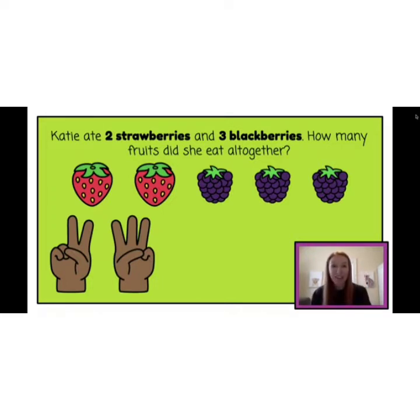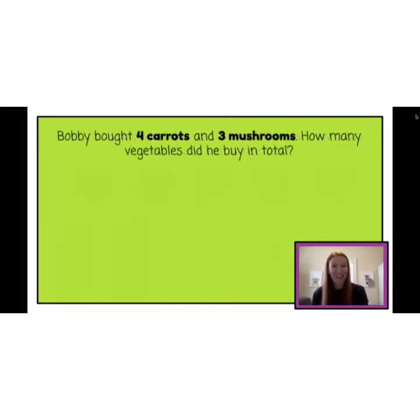Can you say the math sentence with me? 2 plus 3 equals 5. Great job, Kinder friends. Can you try another one? Let's read it together.